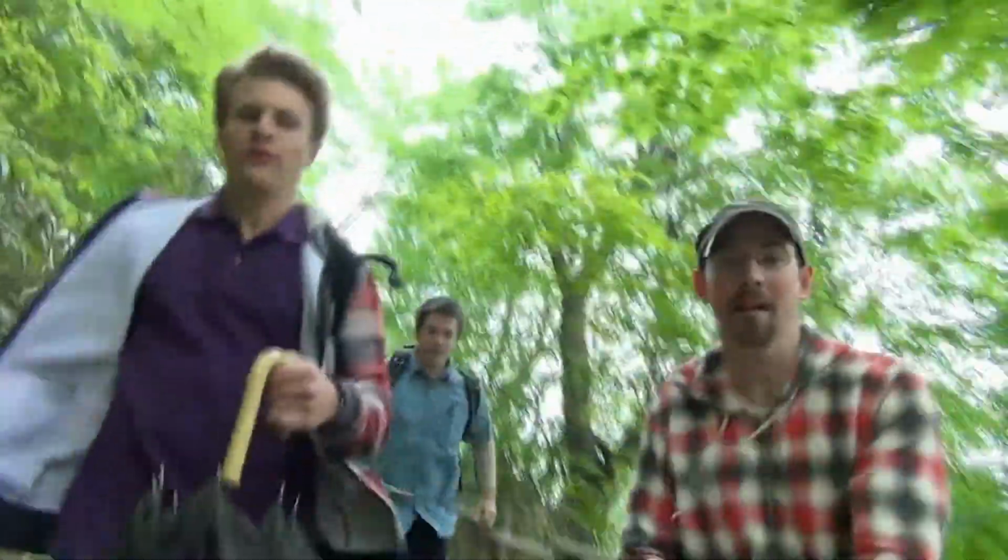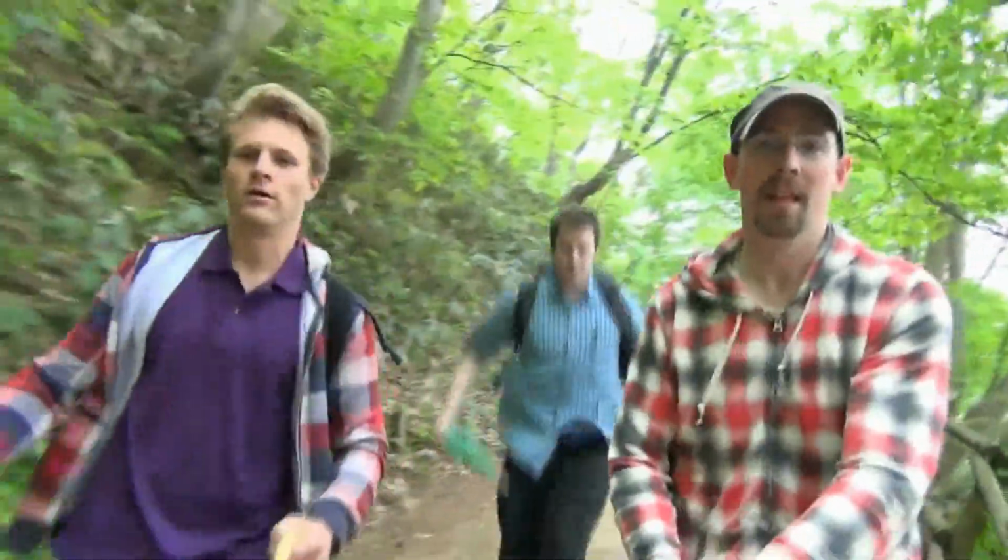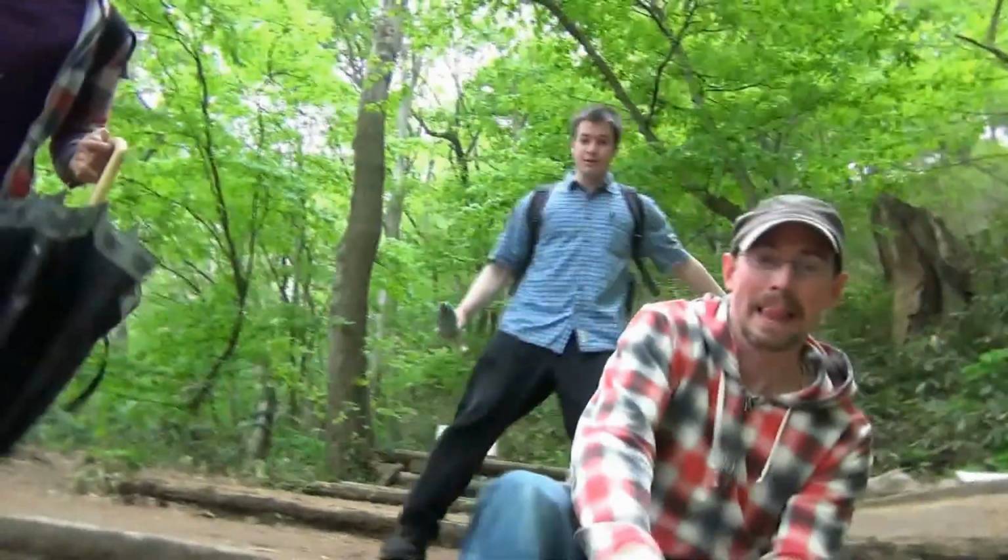Here's the proper way to descend steep stairs. Ready? Don't fight your momentum. You're just gonna go. Bounce, bounce, bounce, bounce, bounce, bounce, bounce, bounce. Keep your knees bent, and just go. Whoa! Ooh! Good. Steve, you okay?